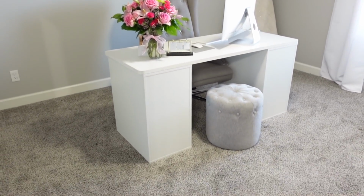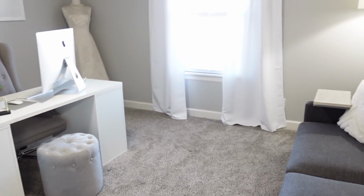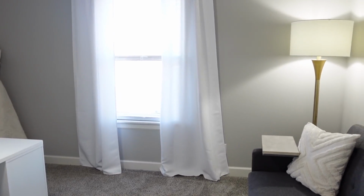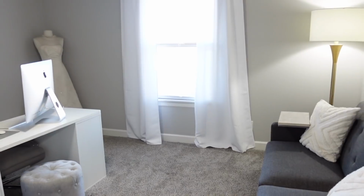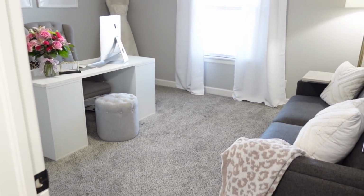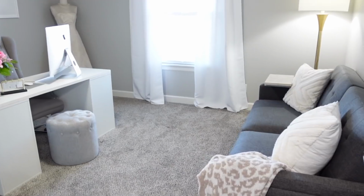Plus I love that it's carpet. And the best feature about this room is it has a door. So when I'm doing voiceovers, I can actually have some privacy and have it quiet. It's been really hard the last year just because Savannah and Chase are here. So this will be really nice. Like I won't have to bug them. I can just walk in here and shut the door and get done when I need to.